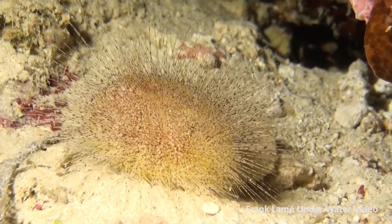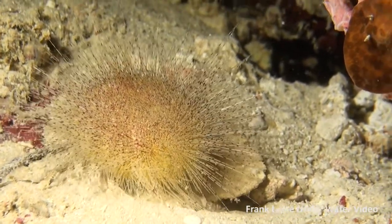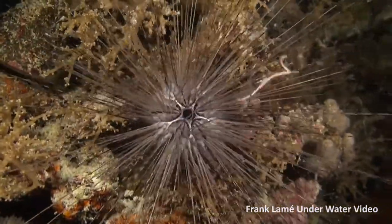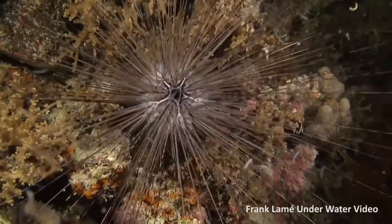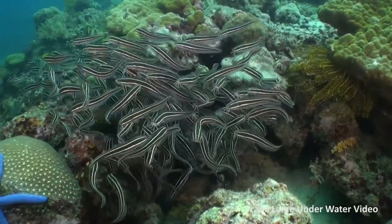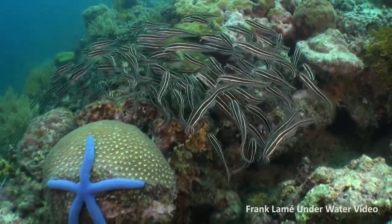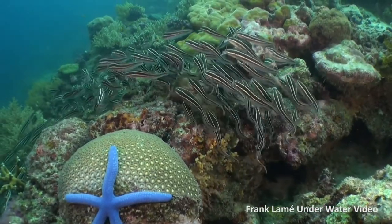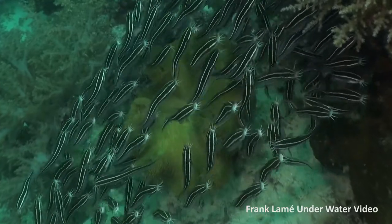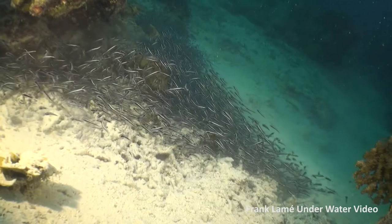Protection against predators can also be obtained by covering your complete body with sharp moving spines, as counts for this oval hard urchin and other sea urchins. These striped catfish have a highly venomous spine on the first dorsal fin and each of the pectoral fins. Eating one is a mistake that a predator will only make once. And consequently, the other fish in the school are protected by the sacrifice of one individual.